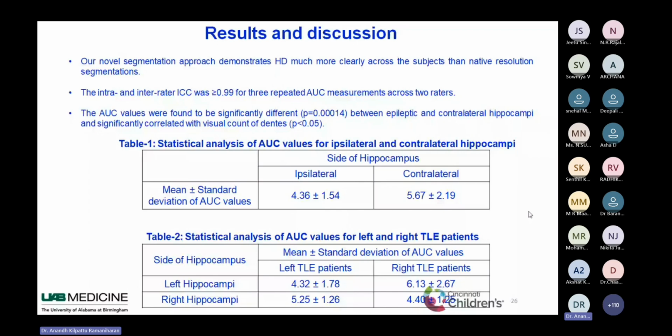So here, if you see table 1, the AUC values were found to be different for ipsilateral and contralateral. For example, in the ipsilateral case, the value was 4.36, and on the contralateral side, it is 5.67, which means that the AUC measurement is able to differentiate ipsilateral hippocampi from contralateral hippocampi. This is a very important finding. This is a basic step in the analysis. So this is the first success.